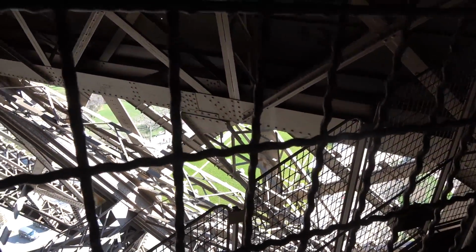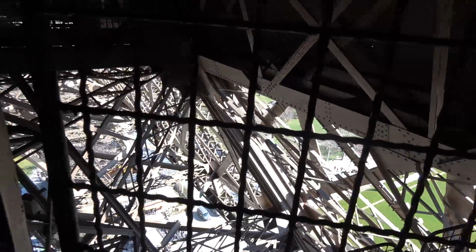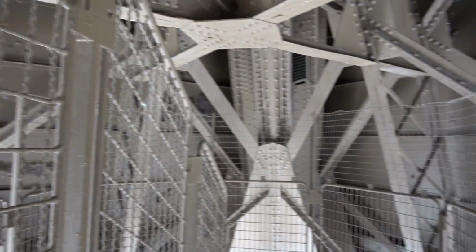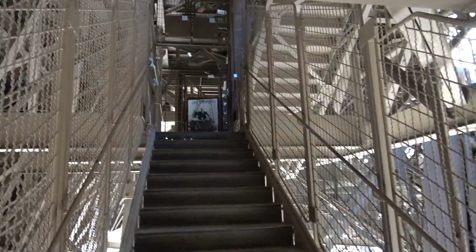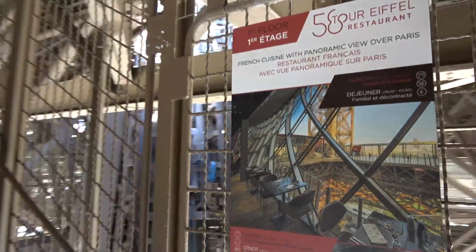Now, I've only actually been walking for just over 5 minutes, and I've already nearly made it to the first level of the Eiffel Tower. As you can see at this point, like I was mentioning about the heights, it starts to block in here, so you really can't tell how high you are at all. It all depends on if you are a bit scared of heights or not. Sometimes people might find it easier walking up the steps than going up in the elevator. I have known a few people do that.